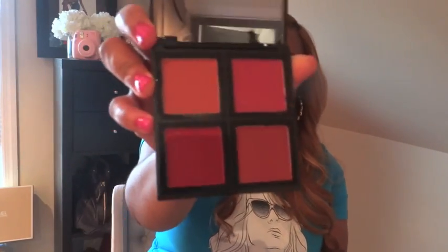So I had to pre-open this because this was the hardest package for me to open. But it is the e.l.f. blush palette, and this one is in the option dark. Now, the one thing I was fascinated about was the size of this mirror. This was pretty damn dope. It's something about this mirror that has a wow factor for me. But the blushes are actually pretty incredible too.